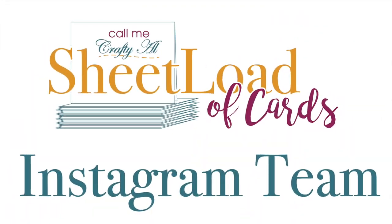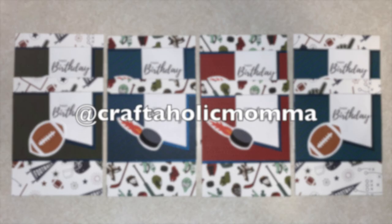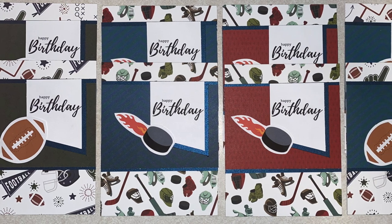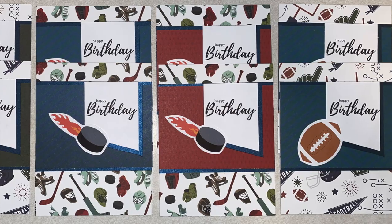Now let's see what the Instagram team has created. First up is Stacy at Craftaholic Mama, and she used this month's layout to create this awesome set of sports themed cards. I love those little die cuts, especially that hockey puck with the fire.